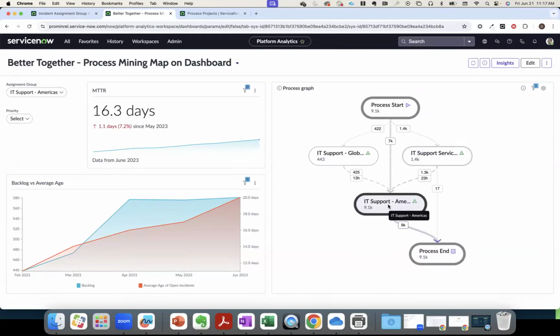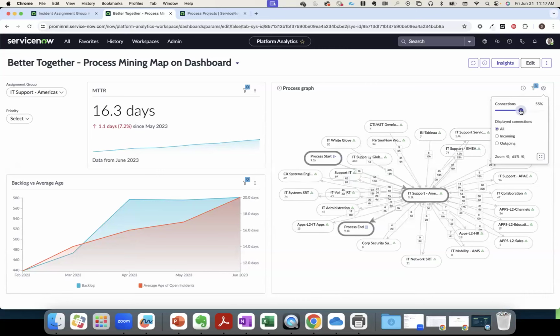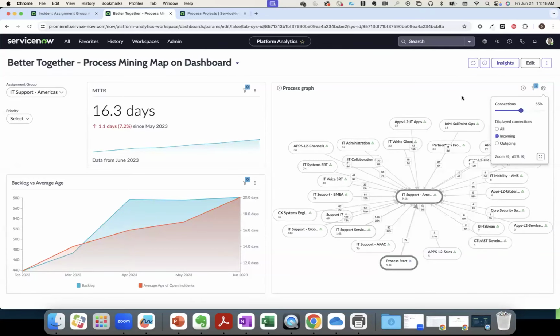So I can drill into this IT support Americas. Whoa, that's a little bit scary. So let's change the zoom or reduce the number of connections here, narrow it down. And I can also start focusing on just show me the work that's being transferred into that IT support Americas team and narrow it down to just the incoming work.